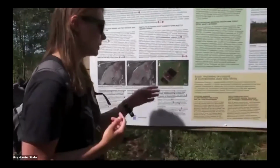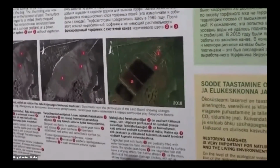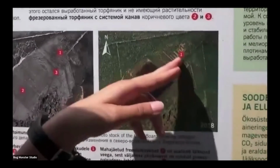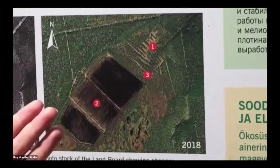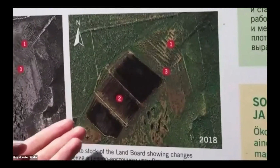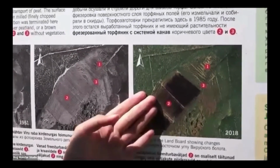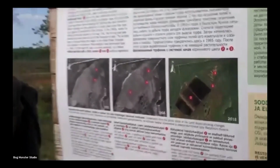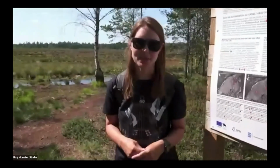And here is the picture of 2018. And you can see that the peat pits are still seen here, and the water level has risen, and some of the vegetation is already coming back here. And here we will finish our trip to this Viru Bog and go back to the tower to answer all of your questions.